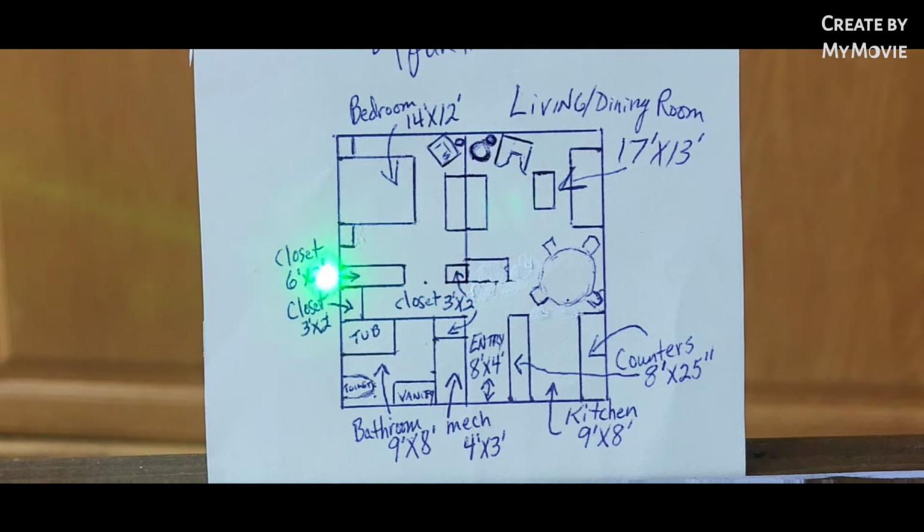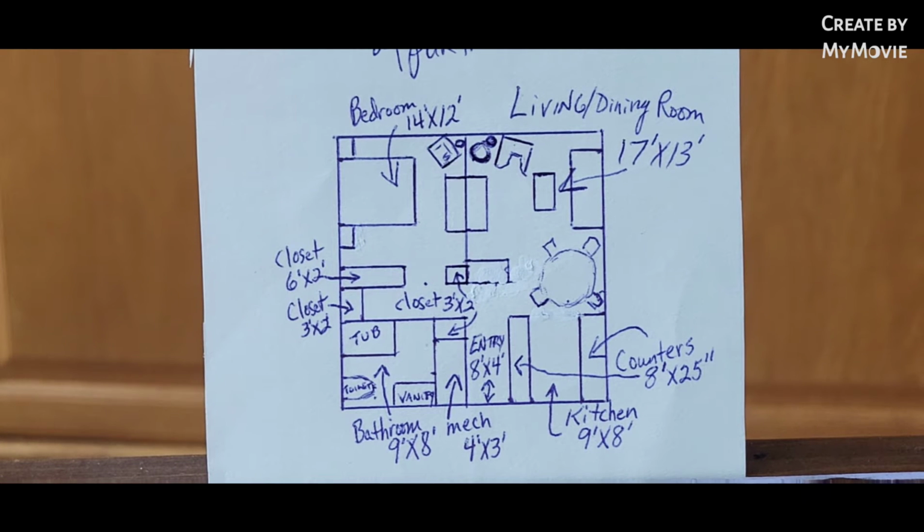And then you have a sliding door closet in the bedroom itself, 6 feet by 2 feet. And here is your bedroom here with a chair and lamp and a kind of a chest of drawers here and television and a full length mirror on this wall here. In the bathroom, you have your vanity, your toilet, and your tub here. And here you have a mechanical room right here for each apartment's air conditioning heating system, and so they have access to that and also to the water and gas, whatever.